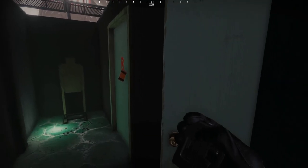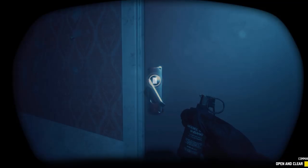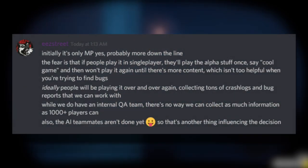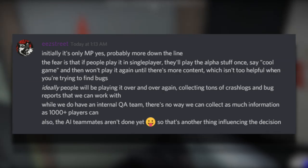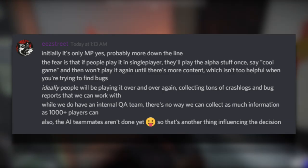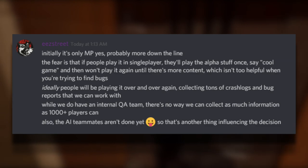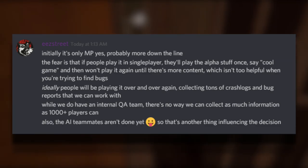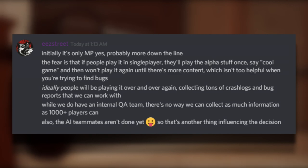Thinking back on it now, I don't think they were actually sincere with what they had said back then, but I think Easy Street kind of clears it up with what he said in the Discord. He says, initially it's only multiplayer, probably more down the line they'll add single player or co-op. The fear is that if people play the single player, they'll only play it once and say, cool game, and won't play it again until there's more content, which isn't too helpful when you're trying to find a bunch of bugs. Ideally, they want people playing the alpha over and over again, collecting tons of crash logs and bug reports, so that they can squish them.